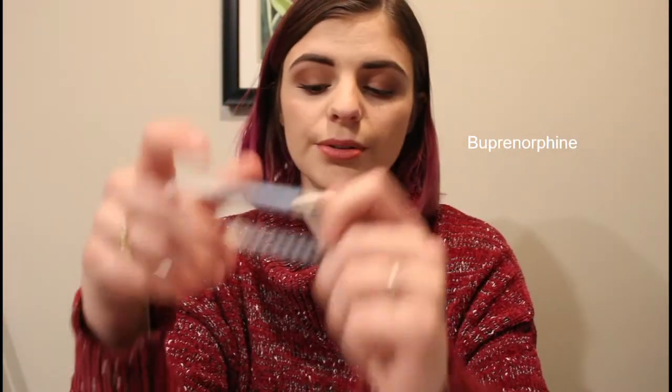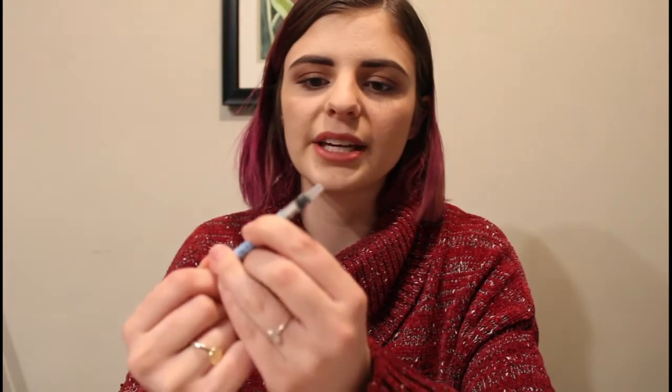And his pain med is called buprenorphine. Sorry, that one's not correct. Buprenorphine, and that was the pain medication. These came in multiple syringes for every dose. They filled them to a line like this, and then I just administer it like that into his mouth. If you want to see a video on how I give him his medication, let me know in the comments down below, and I will gladly film that.